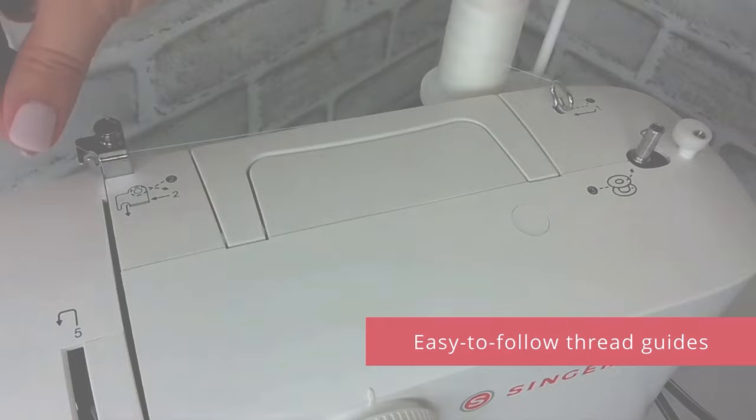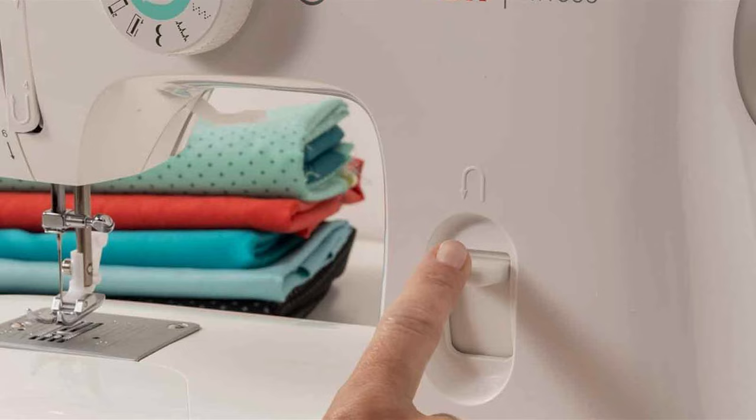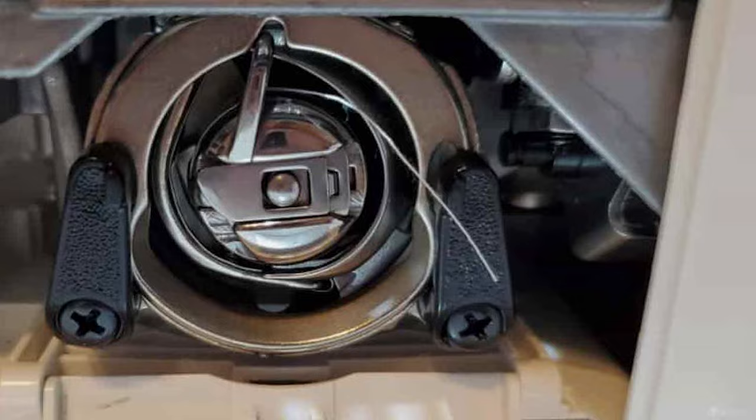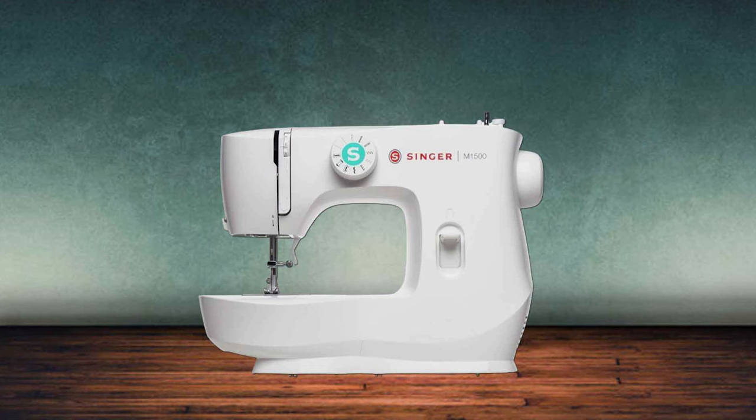Usability is another strong suit of the M1500. It offers simplicity in its operation, making it a great choice for beginners or those who prefer a no-frills sewing experience. The machine includes essential features like adjustable tension, a four-step buttonhole, and multiple stitch patterns, offering enough versatility for most basic sewing tasks. The effectiveness of the M1500 is rooted in its straightforward design, allowing users to focus on the sewing tasks without being overwhelmed by too many options.